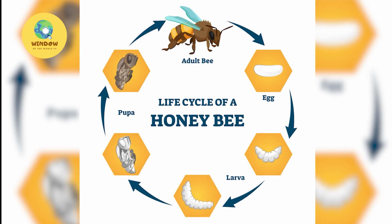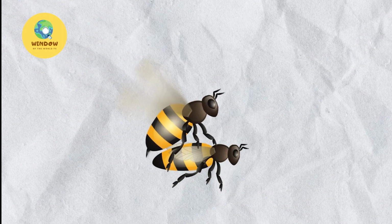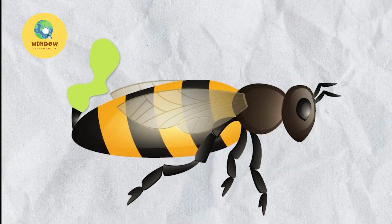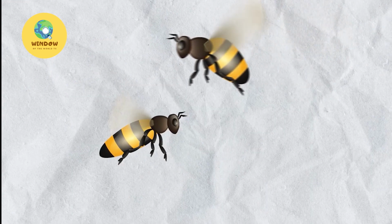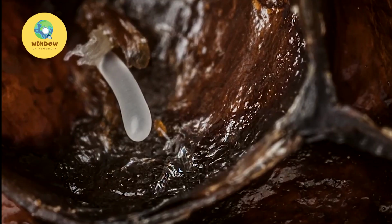The development stage of bees goes from eggs to larvae, then to pupae, and finally to bees. The male bee will die during mating and lose the mating organs when fertilizing the queen bee. This part will be transferred into the body of the queen bee. The queen bee mates with the next male bee. She will abandon the previous male's reproductive organs and continue to conceive.